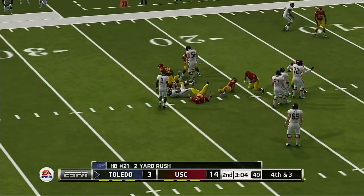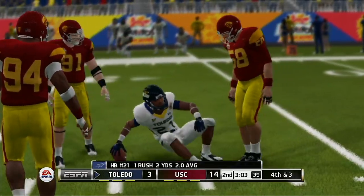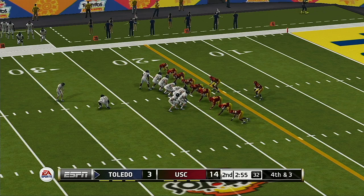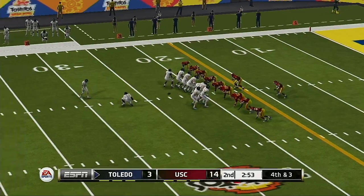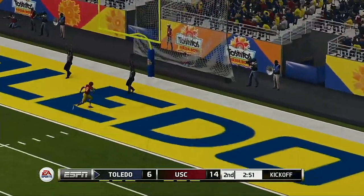Up the middle. He fights forward to about the 20. He gains a couple of yards on the carry. Fourth down. They'll line it up for the field goal. And they can make this a one-possession game with this kick right here. The kick is up, and it sails through the uprights.